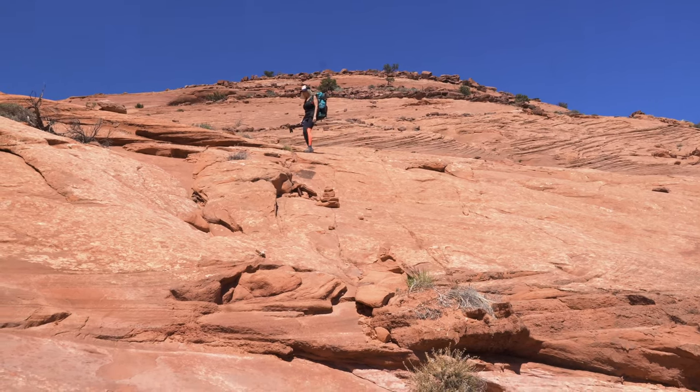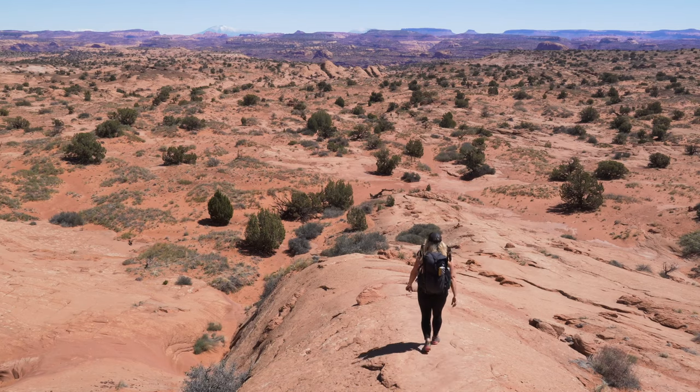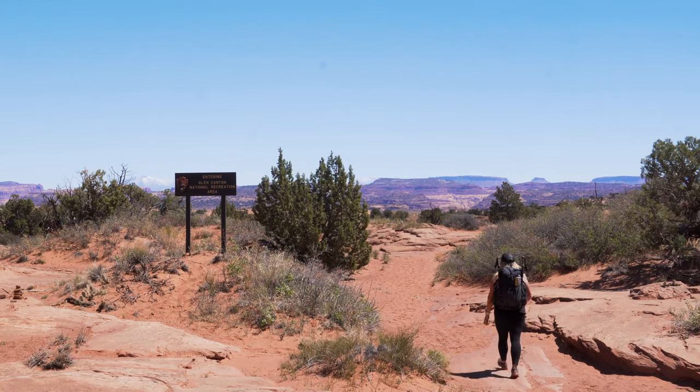The sun exposure and warmth of this day was offset by the dramatic snow-capped Henry Mountains in the background, a reminder of the contrasts in weather that occurred in the spring.